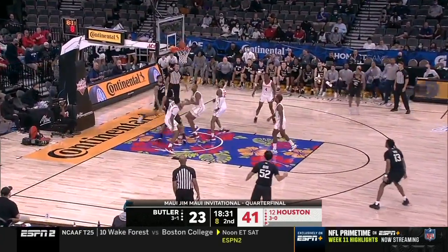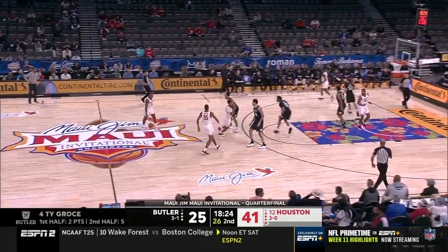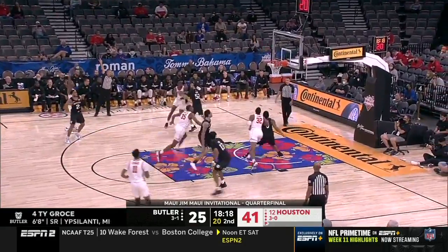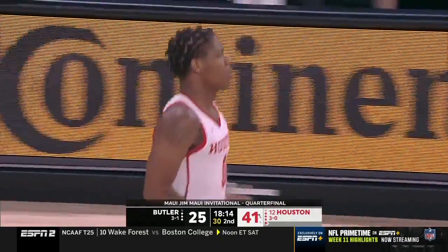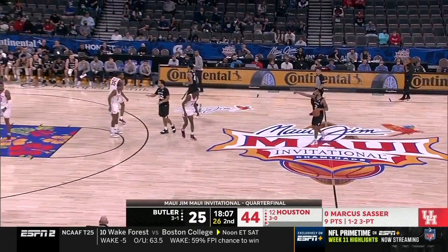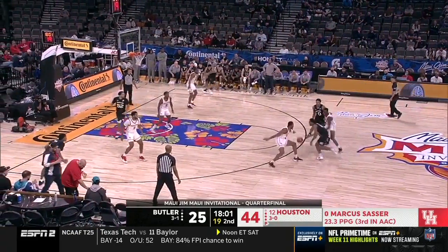Gross with a drive. Great control in midair to lay it in. Just went right around Fabian White, who jumped into the air to try to bother that shot, bother that drive. So Gross with all five of the points for the Bulldogs in the second half. Sasser knocks down a three, his first of the game. I think Sasser thought that his arm got hit when he let it go, but he sets his feet so quickly off that little fade action. And he goes from the catch to the release incredibly quickly.